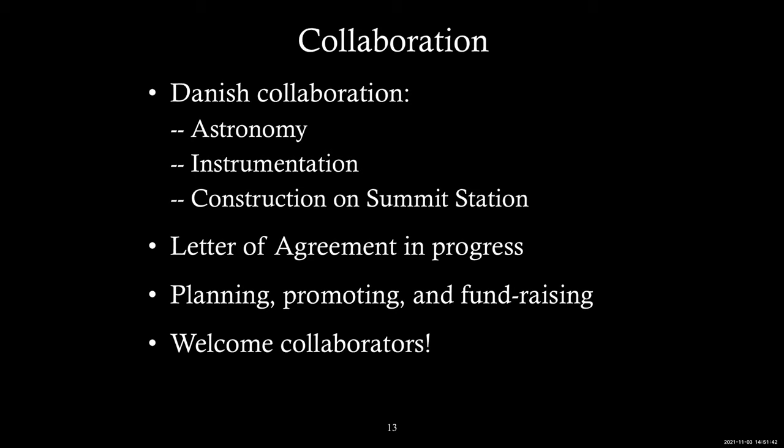Anyway, so we're in the process of seeking collaboration. We have a letter of agreement in progress with our Danish partners. Collaboration will be in astronomy, in instrumentation, and also for the construction on Summit Station. In fact, this SKIS concept is something we learned from our Danish partner, who has very good experience on the ICL agreement.